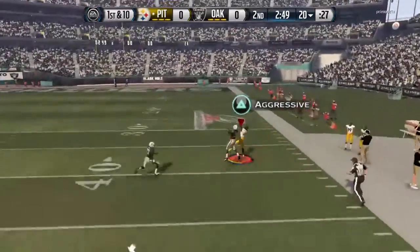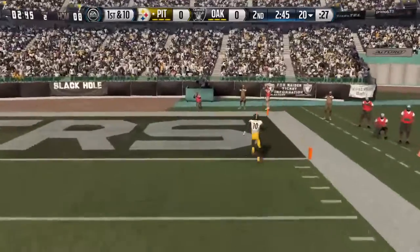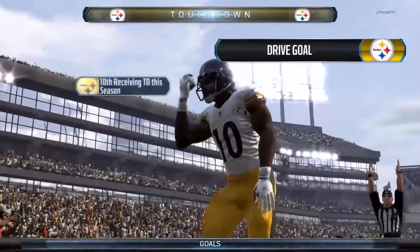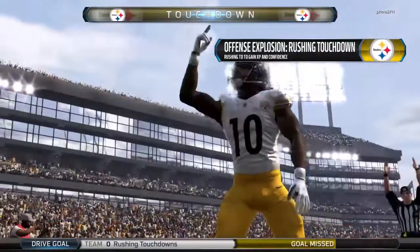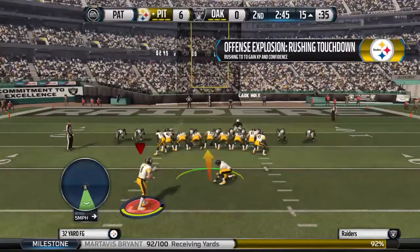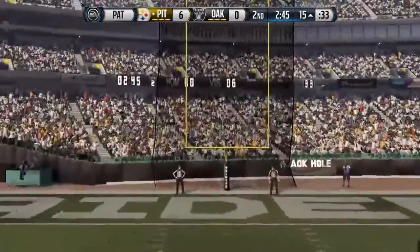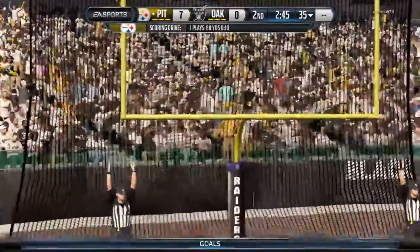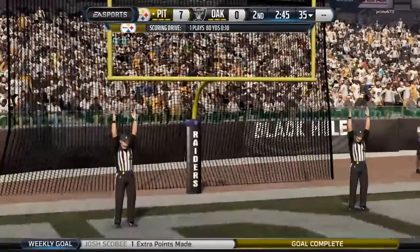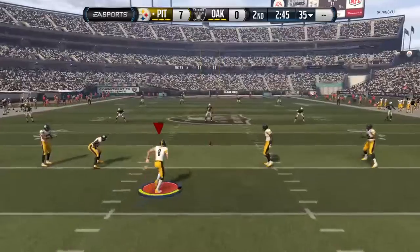Launching it deep. Clutch catch. No one's going to get him now. All the way home and all alone. Touchdown. Midway through the second quarter, they put themselves in front with that touchdown, Phil. Hey, that touchdown could be a difference maker in this game. You never know. Really well called by the offensive coordinator and executed perfectly by the offensive players.